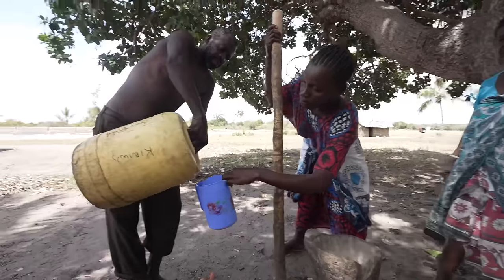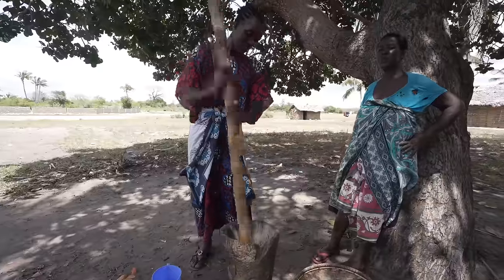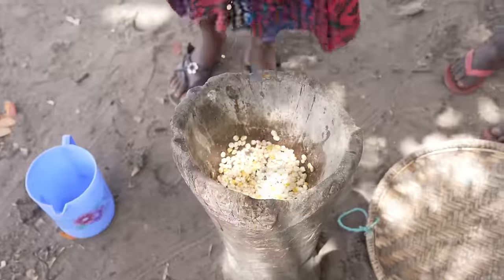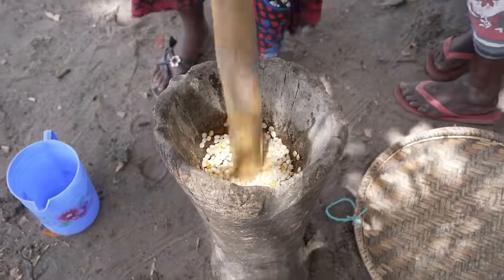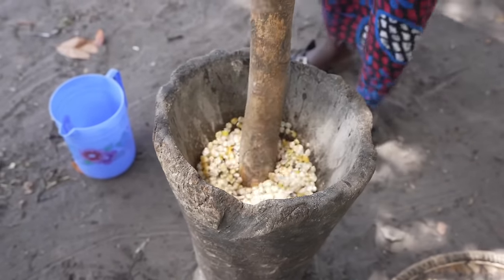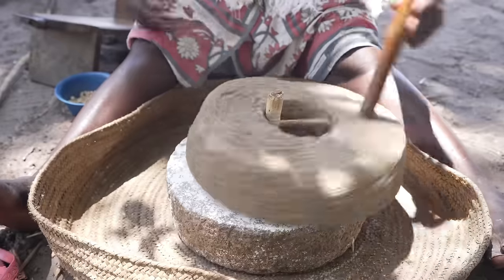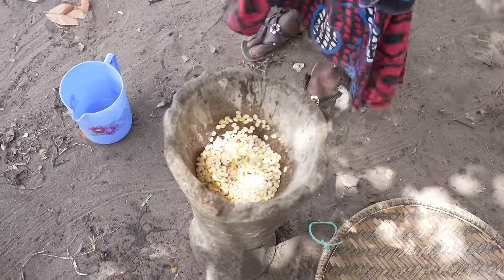Then we'll mix some water. So what is she making there? So now he's pounding the cones. After pounding the cones, then the husk will come out. Then we'll use this kind of weaving thing here to take the husk out. And then from there, he's taking the two stones to grind it to get the flour. So now is the first process of making the maize flour without using the mills or a machine to produce it. First step.